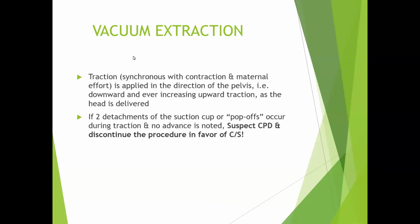So when do you abandon a vacuum extraction? It's actually also the same thing. That's when you have two detachments of the suction cup, or it pops off twice during traction, and there's no advancement, there's no descent, there's nothing. You need to suspect a CPD and discontinue the procedure and then go ahead and do an abdominal delivery.